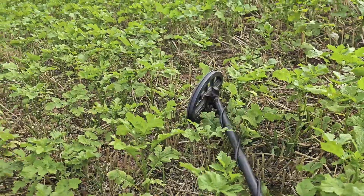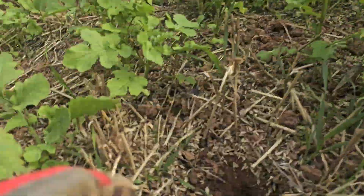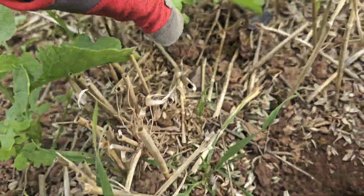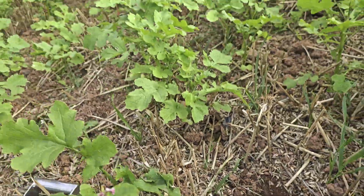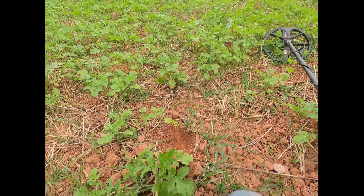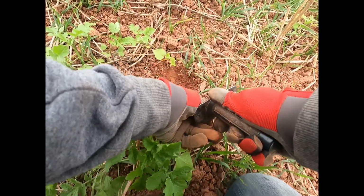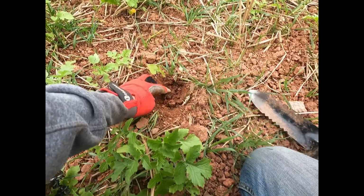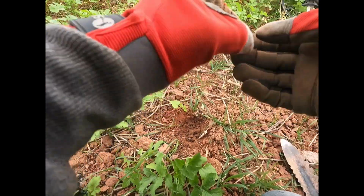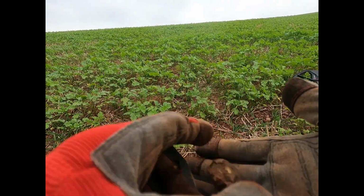I've switched to the smaller coil just to help me get in between the stubble. It's a bit of a stubbly field, this one, amongst all the mustard. So yeah, we've only got about half an hour left and we'll see what I find. See something nice and green poking through just down there. Look. Work way around it till it's loose. What are you? You're just a random lump of bronze.